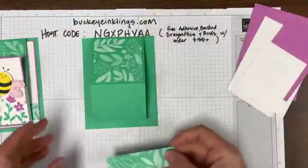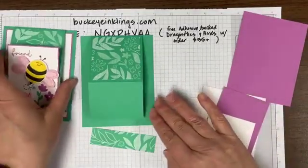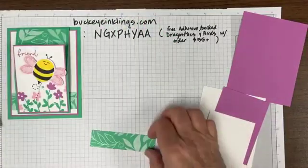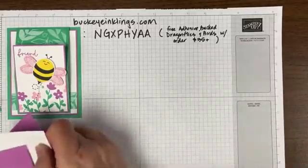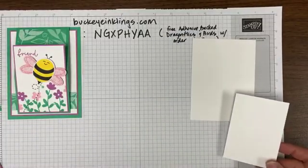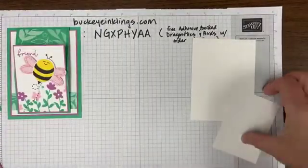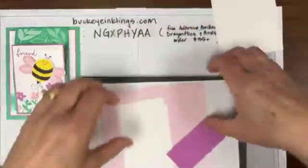And let's see, we'll put this aside for a second. We have actually quite a bit of stamping to do to make the little bee. Okay, so in my previous post, I had made this with the really cute sweet songbirds. This time I have something equally cute, Be My Valentine. And let's start with making the bee.